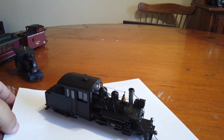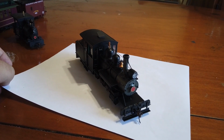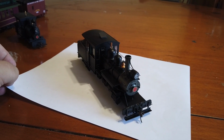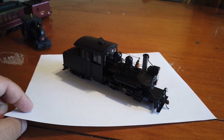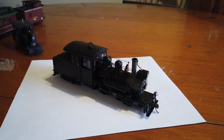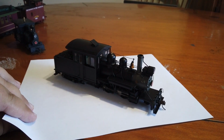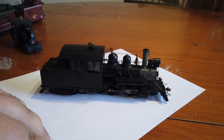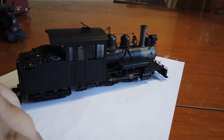They made quite a few of these several years ago, and unfortunately, they don't make them anymore. So a lot of collectors have acquired them, and most collectors have gone on to chop them up and then build new locomotives out of them. And unfortunately, this is one of the few examples of the locomotive that is left.